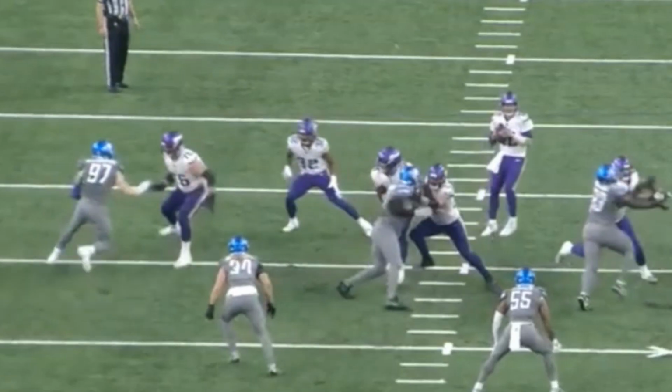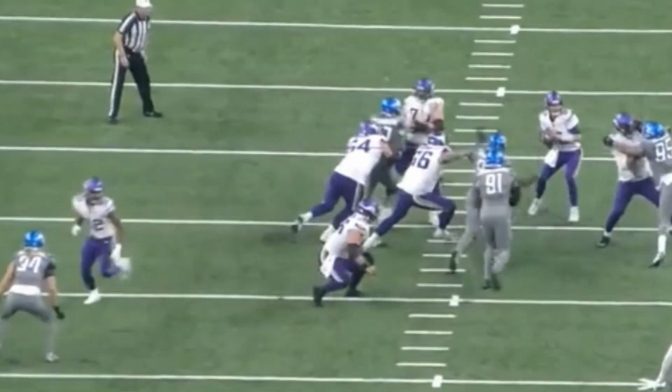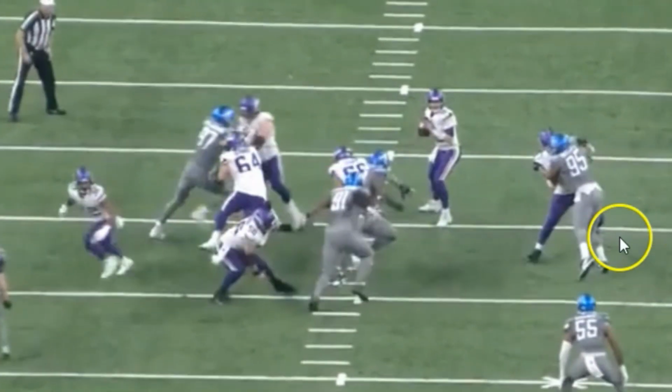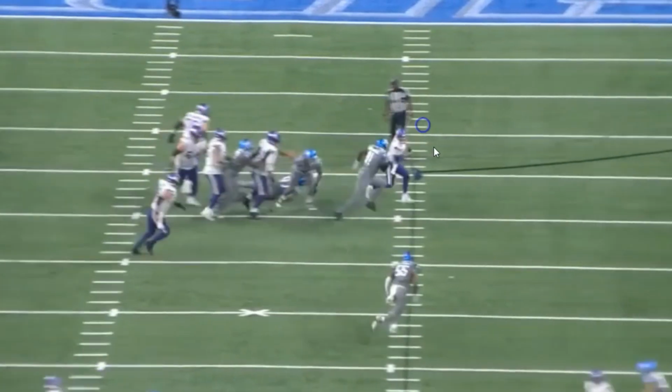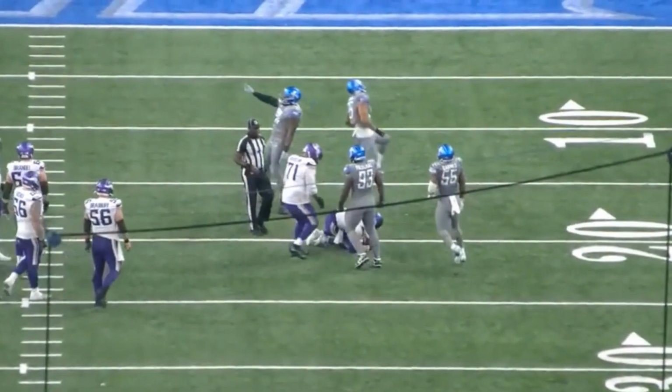And Hutchinson's going to get right into this guy and straight up just bull rush him back into the quarterback. And you can see how that impacts the quarterback. As the right tackle starts to get bull rushed here, the quarterback feels that, and he's going to try to roll over here to the right. And as he tries to run away, you see number 91 here, run the quarterback down and basically bring him down for a sack. Great job once again. Let's get into the next snap.